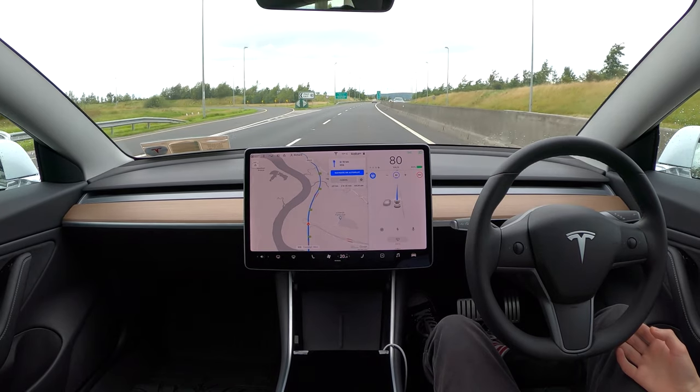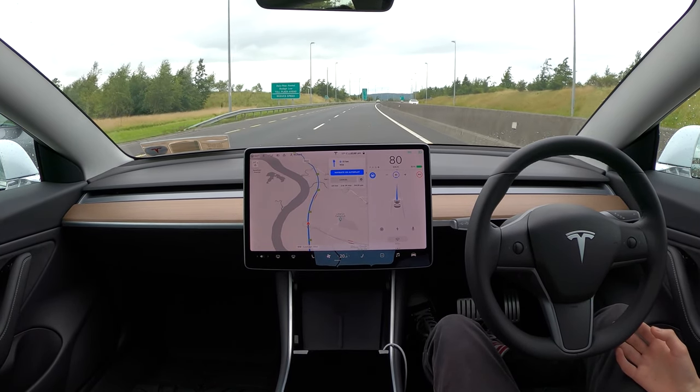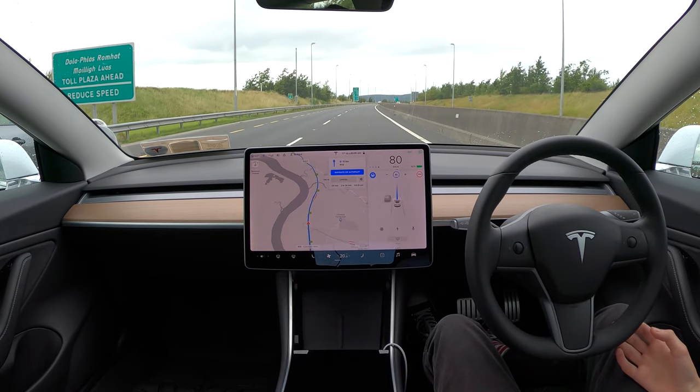So shortly we'll be approaching a toll booth station. Autopilot isn't able to handle toll booths by itself, especially in my case since I'll be using the fast lane. So autopilot would automatically just follow the lane markings which direct the car away from the fast lane. So in order to prevent that, I have to manually take control briefly, and then I can give control back to autopilot again.